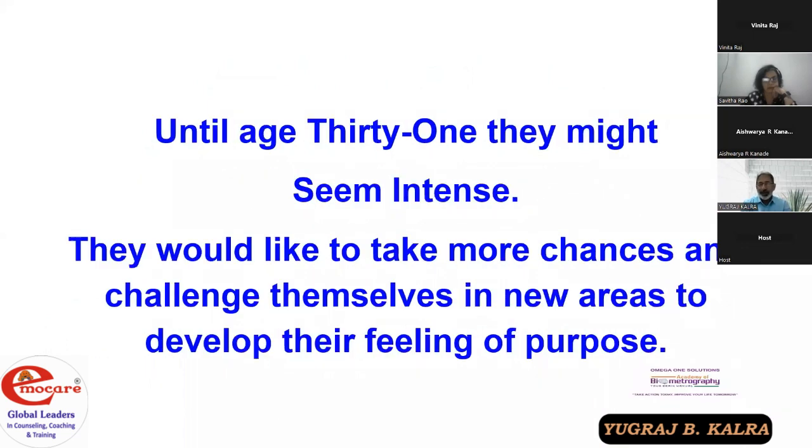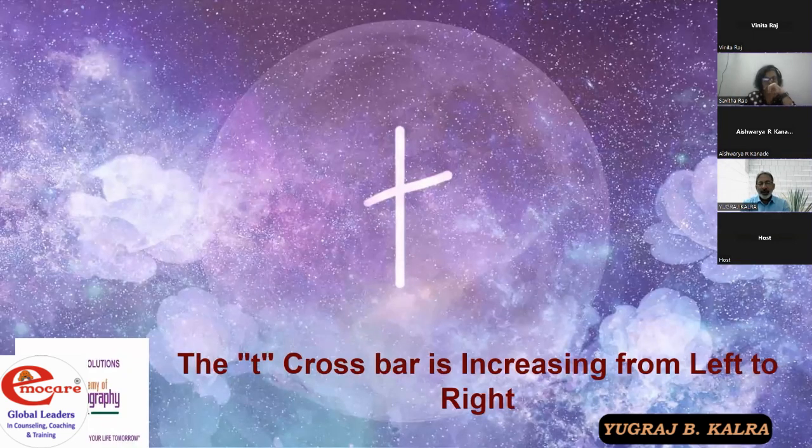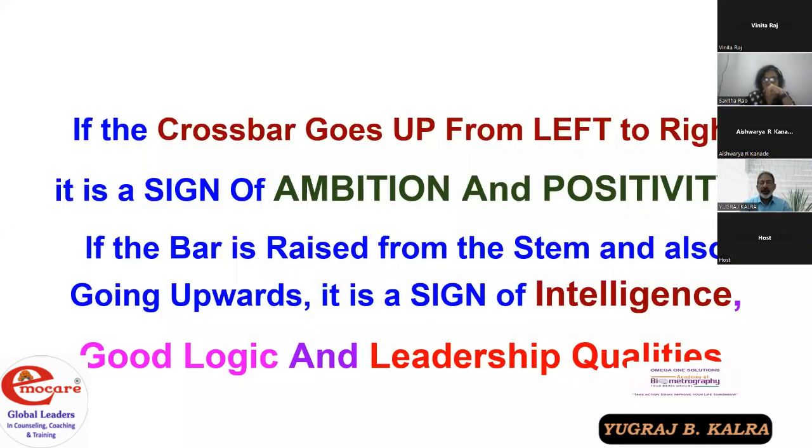Until it is found in some study, until the age of 31, they might seem intense. They would like to take more chances and challenge themselves in new areas and develop their feelings of purpose. Now the T crossbar is increasing from the left to the right side. If the crossbar goes up from left to right, this is a sign of ambition and positivity. If the bar is raised from the stem and also going upward, it's a sign of intelligence, good logic, and leadership qualities.